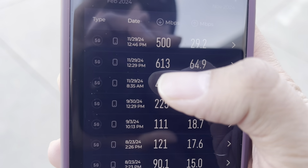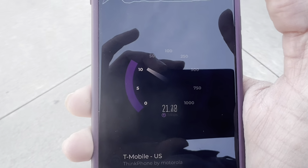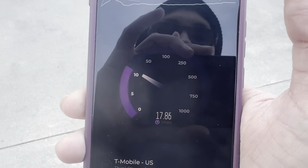Yeah, now it looks like it's kind of slowing down a little bit. We went from 500 to 296. That's a pretty interesting drop. We got 296 download and 19 upload.